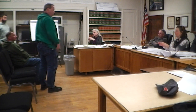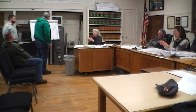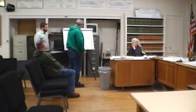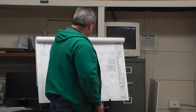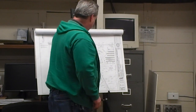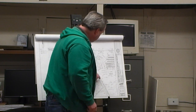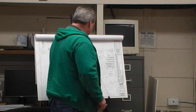Just for kicks, I borrowed a transit from a friend of mine. I did some measurements along this road here, and where this culvert is, there's a very small height difference where there's a little pool right here before it goes through the culvert. If the water exceeds that, it isn't going to go this way. It's actually going to go down the road over here, and when you do the measurements along here, it's going to cut across approximately here if the water comes in too quickly.